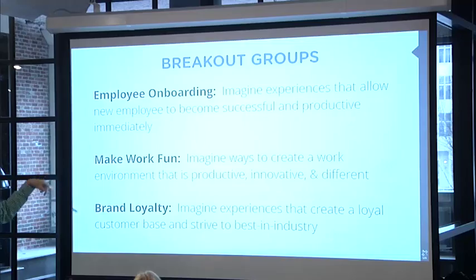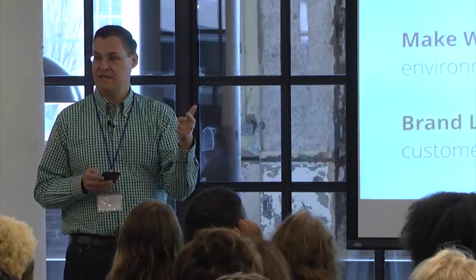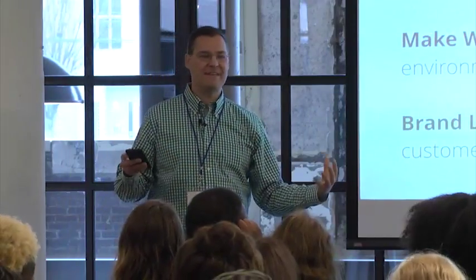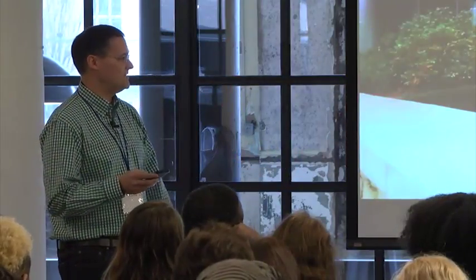So these are the breakout groups that we have, the kind of problem spaces they work through. We have them talk about onboarding. A lot of times they're interns, they just went through onboarding, they have a lot to say. Make work fun. The interns are typically millennials, so they have a different perspective than a lot of the people within Cox Communications. And brand loyalty. So these are spaces that are easily accessible.